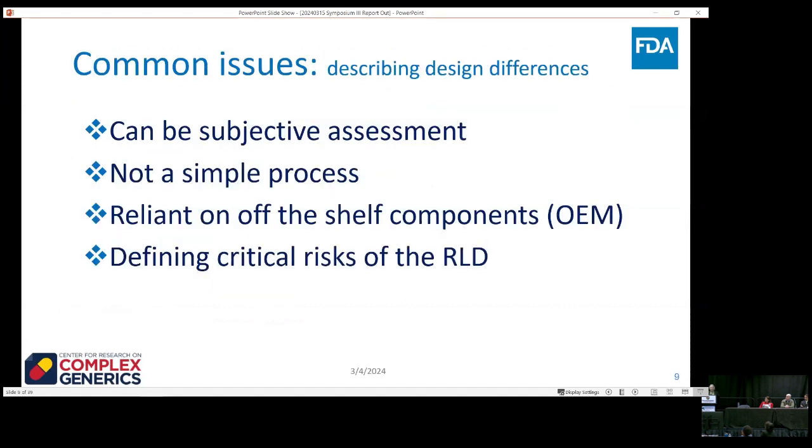So some of the common problems that they were identifying in describing design differences is it's a subjective assessment. And how do we standardize it? How do we make it more objective? It's not a simple process. We all know that. And how do you define the critical tasks from the RLD?